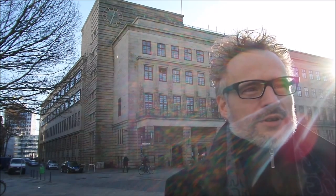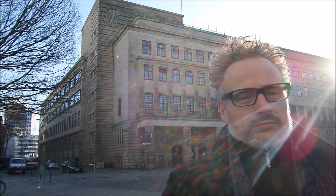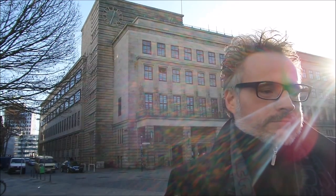And it has 34,000 square meters of offices. So, it's incredibly huge. It's still one of the biggest office buildings here in Bremen. The company went down just a few years later. So that's how things go sometimes. And then it was taken over by the government, and they had administration in that building.